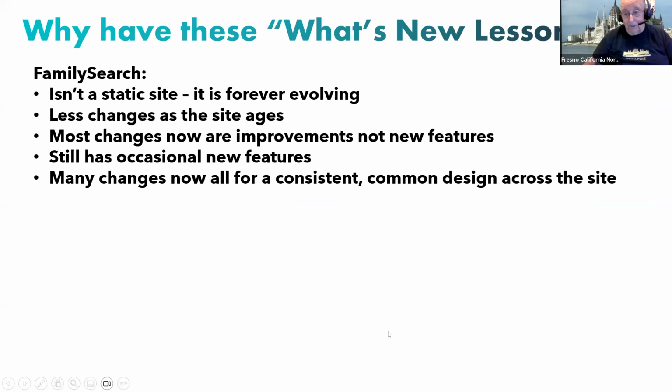And so, why do we do this? What's new? It's because this isn't a static site, it's forever evolving. So I told the live group with me tonight, the only constant with FamilySearch is change. And there's always changes. But I do feel there's been fewer changes as the site is aging. The changes they are doing are basically improvements, not brand new features for the most part, until RootsTech came up just recently. So it still occasionally has new features.